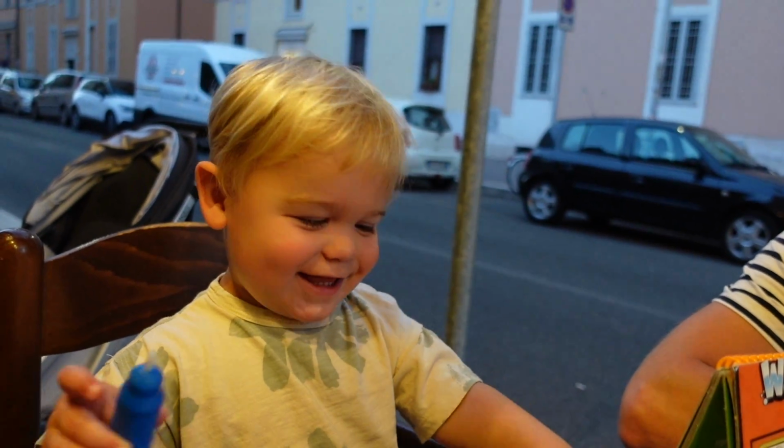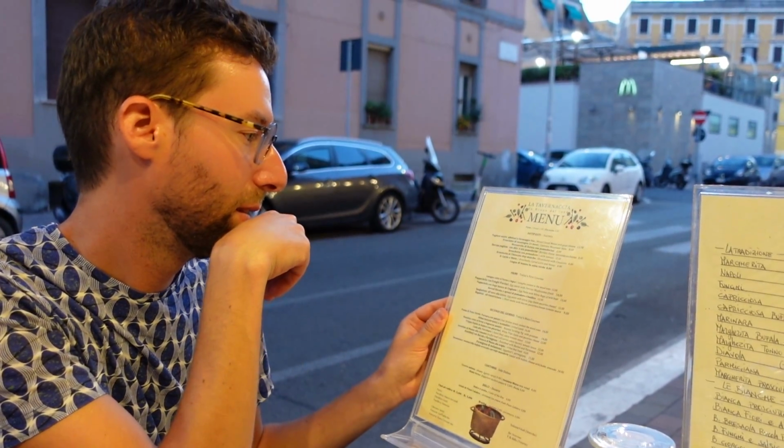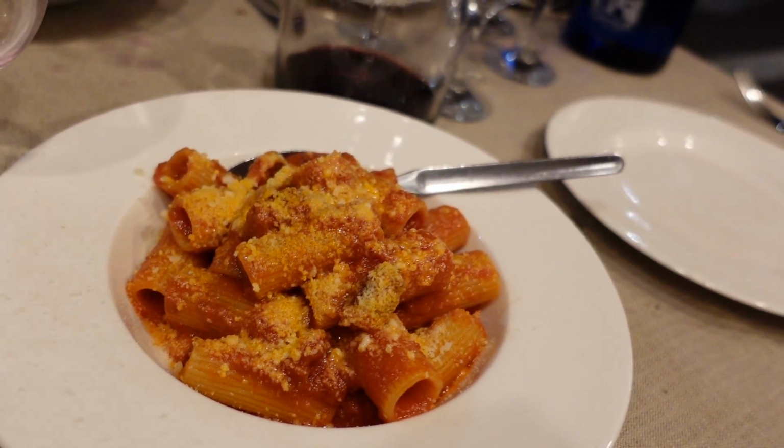Then we're gonna order 2 different pastas, the amatriciana as well as the wild boar pasta with pappardelle, which is traditionally a Tuscan dish, I believe. Amatriciana, it's similar to what we had earlier today for lunch, the gricia, but it has the addition of tomatoes in it. Rigatoni alla amatriciana, which is the jowl fried that we had earlier today with tomato sauce and pecorino cheese.